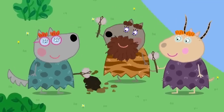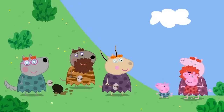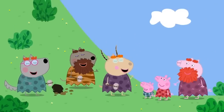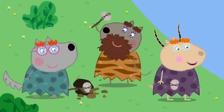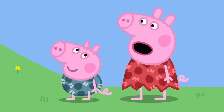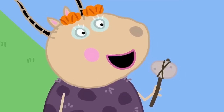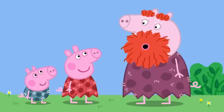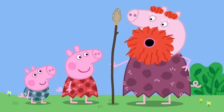Here are Granny Wolf, Granny Dog and Madam Gazelle. Look, everyone, here are Stone Age Peppa and George. Hello! We are digging a cave with our stone tools. Why don't you have buckets and spades? Stone Age people didn't have buckets and spades. You see, today we are living exactly as people did in the Stone Age.